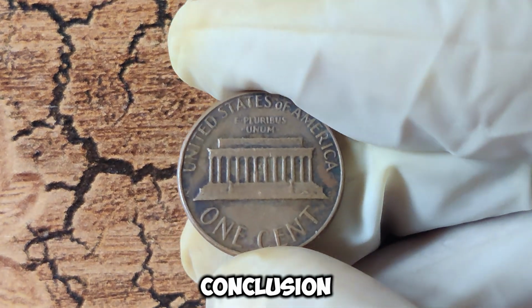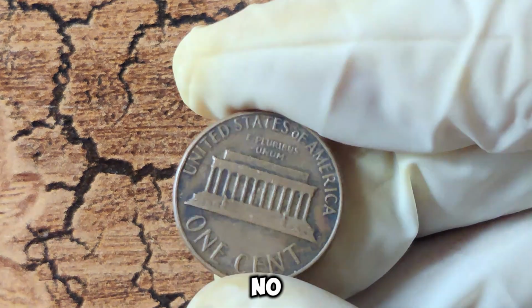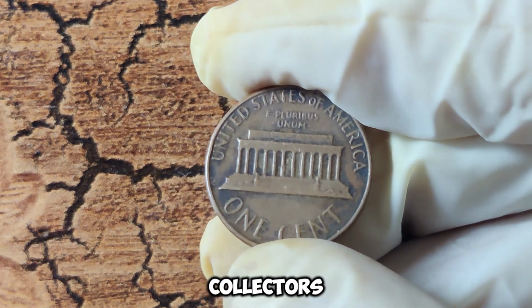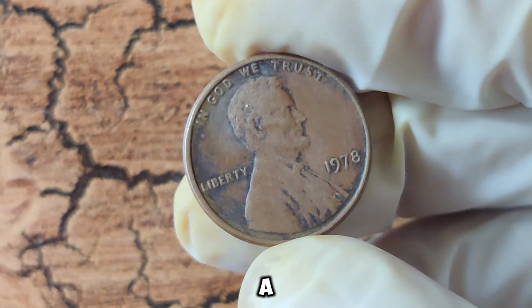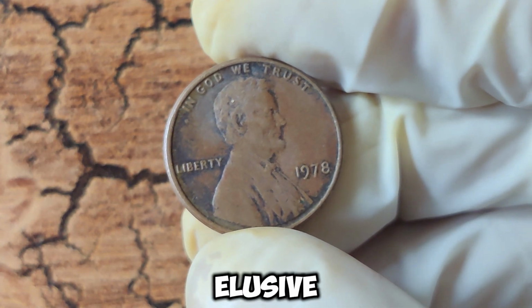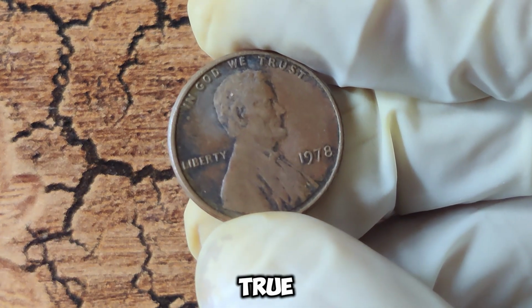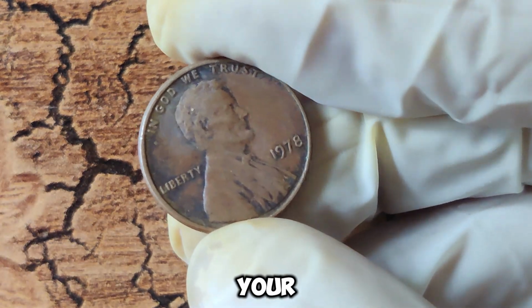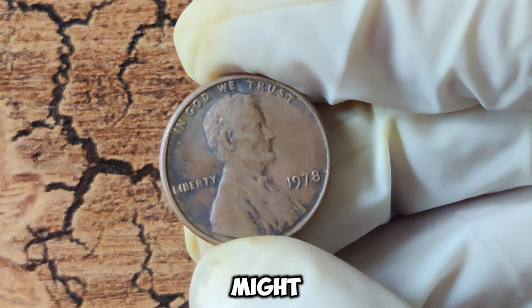In conclusion, the 1978 No Lincoln penny is a rare and valuable coin that has captured the attention of collectors around the world. With a potential value of $1.1 million, finding one of these elusive gems would be a dream come true for any coin enthusiast. So keep your eyes peeled and your fingers crossed. You never know when luck might come your way.